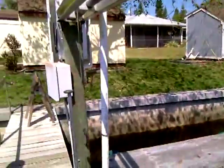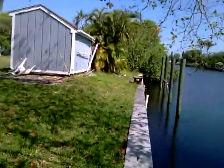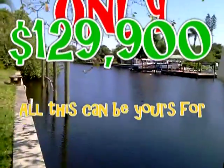So now you might be thinking, hey, nice little property. What are you going to hit me with on the price? I probably can't afford it. Well, here's the price. Ready? Bam, look at that. Can you believe it?